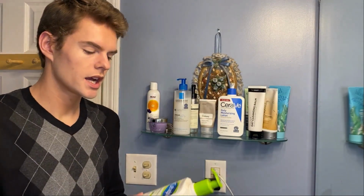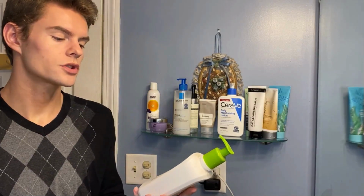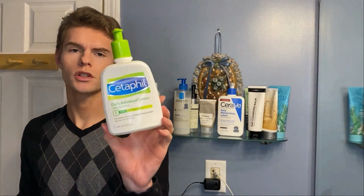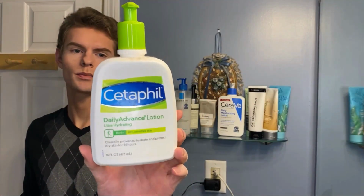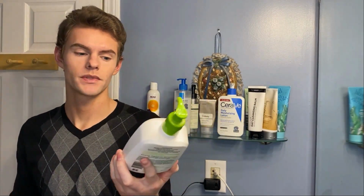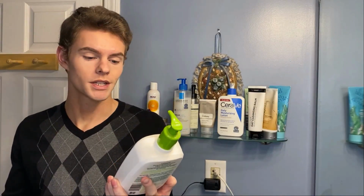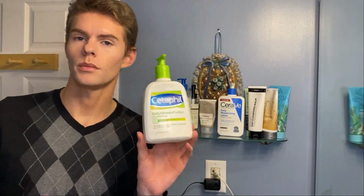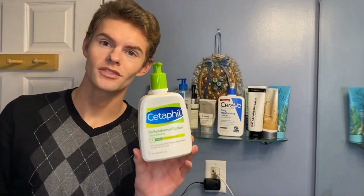And then lastly, I have this Cetaphil Daily Advanced Lotion, Ultra Hydrating. This is their body lotion. I have used this on my face too. It's super lightweight and it is pretty moisturizing. Nothing in this will be irritating. This is great for sensitive skin types across the board. It even says dry sensitive skin. So yeah, I totally recommend this, and I like to use this on my body and my face sometimes too. So it's a great product.